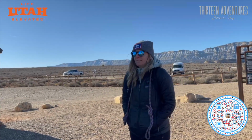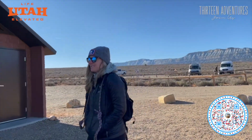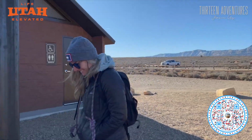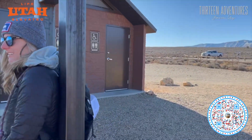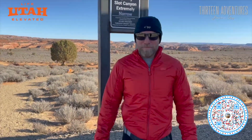Extremely narrow. If you have trouble fitting your body between these hooks, do not proceed. You may become stuck and need rescue. Look how many people have tried it because there's a hole in the ground. Not a problem. We made it.